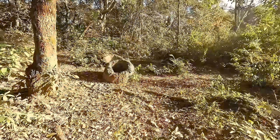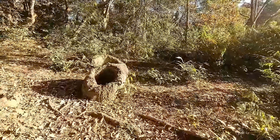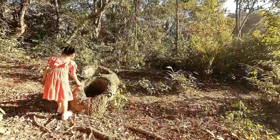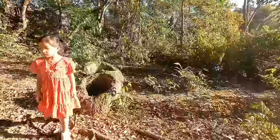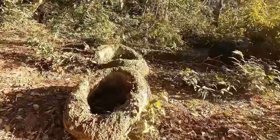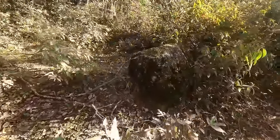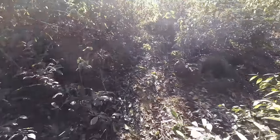Well, there you go, guys. Plain of Jars, Site 16. Just a little update. They did say there's not many up here, which didn't faze me. I just want to visit as many of these sites as I can.